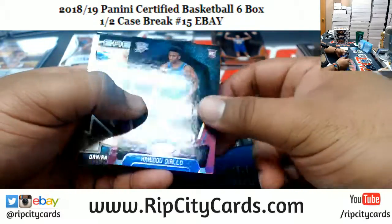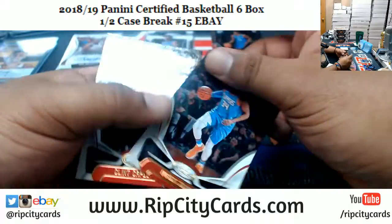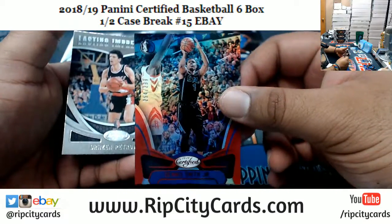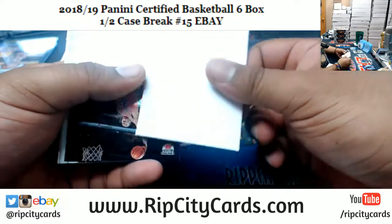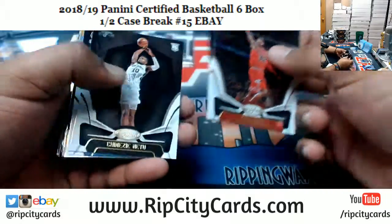We got Hamidou Diallo to 49, Thunder. I would love to see Damian Lillard in a Heat uniform. Dennis Smith Jr. to 299, Mavericks. Mavericks are another young team that's going to be really good. Dennis Smith Jr. and Luka Doncic going to be a very nasty combo for years to come.